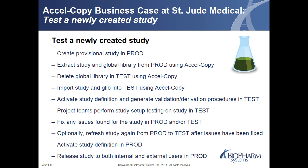Then finally, project teams perform the study setup testing in test. And then we fix any issues found in production and sometimes in test. And then if we need to refresh it one more time from production to test after issues have been fixed, we do that using Accel-Copy. Then we activate the study definition in production, and we release the study to both internal and external users in production.